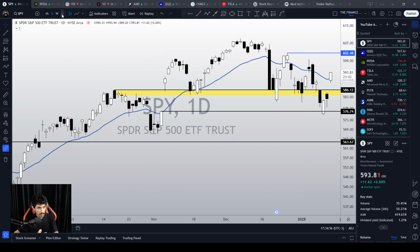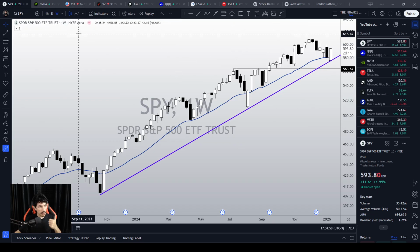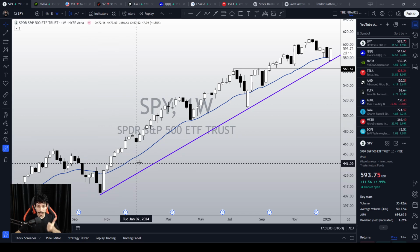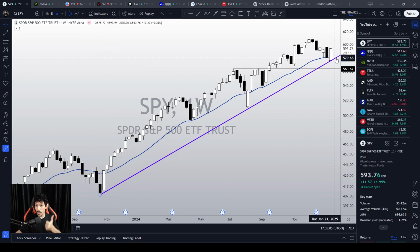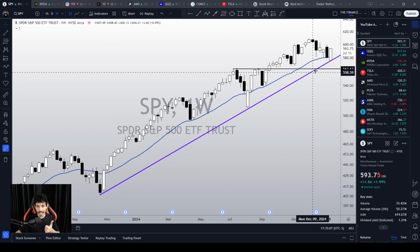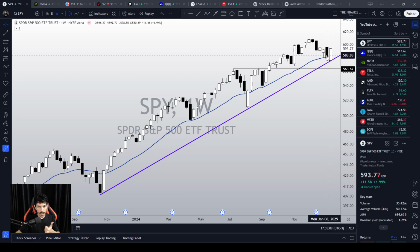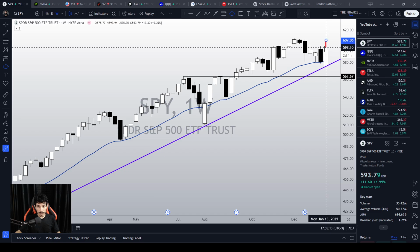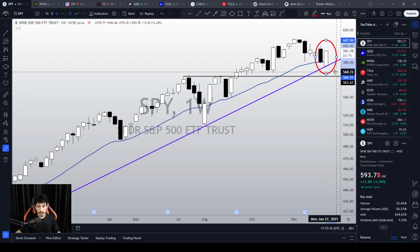On the weekly chart, we see a very good reaction right above the 21 weekly moving average, right above this purple trend line as well. A crystal clear double support area for the SPY. What we see today is, in fact, a piercing line candlestick pattern, which is a quite reliable bullish reversal candle structure, which actually reverses, I believe, more than 70% of the time, according to Thomas Bulkowski's studies.